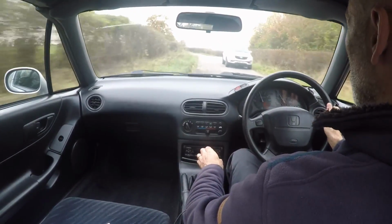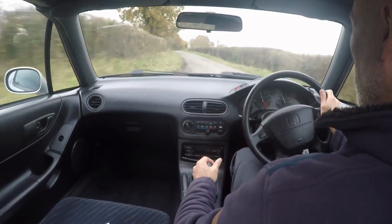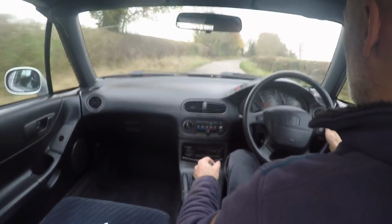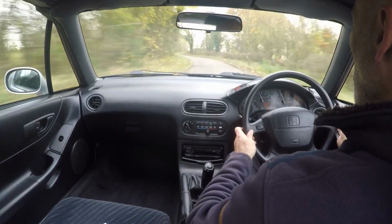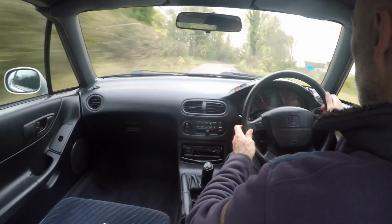In all honesty, even Honda these days don't put double wishbones on all their cars, which was their great claim at the time. Fully independent suspension all round, and this is the benefit of it. But anyway, I've harped on enough. It really is a wonderful, wonderful car.